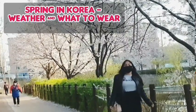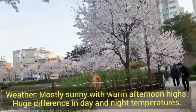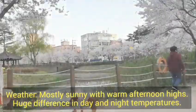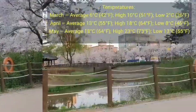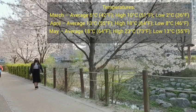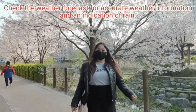Spring in Korea, weather and what to wear. Weather, mostly sunny with warm afternoon highs. Huge difference in day and night temperatures. Check the weather forecast for accurate weather information and an indication of rain.